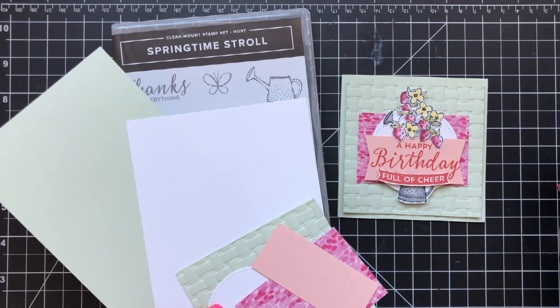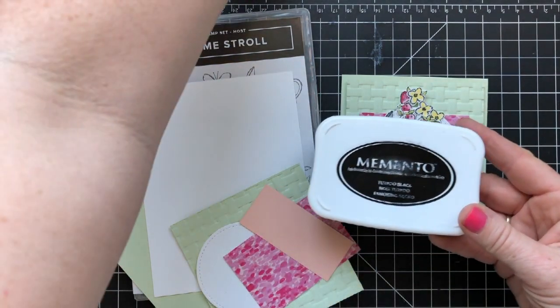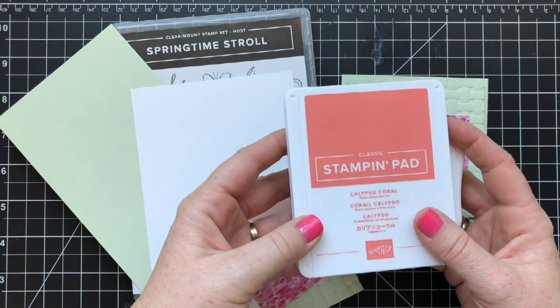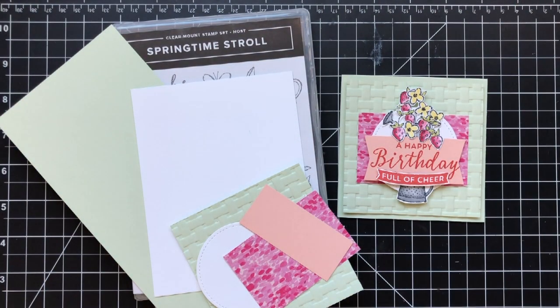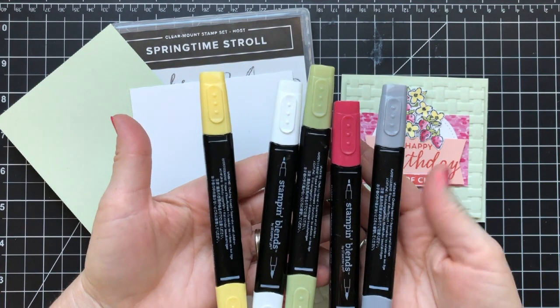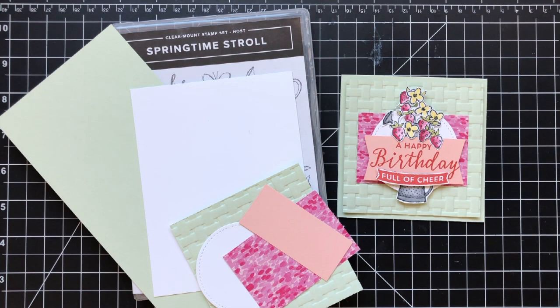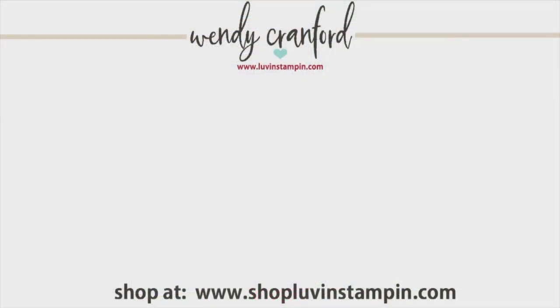roll stamp set. However, I want to make it very clear that you do not add this stamp set to your order. This is not a stamp set that you're going to receive immediately. You will get it at the end of August when the promotion ends. So it would be after August 22nd before you would receive this stamp set. So just want to make that clear up front. Everybody understands that this is a gift that you receive at a later time.